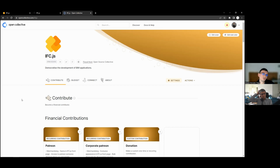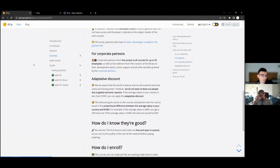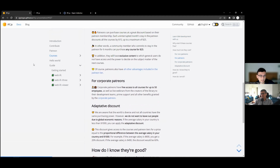Yeah, also one note, just in case, I'm not sure who your usual public is, but we are also concerned about the fact that not every country has the same revenue, of course, because of the global economy and so on. I was thinking about the same. We have something that we call adaptive discount. This is just a basic system we came up with, just a draft.